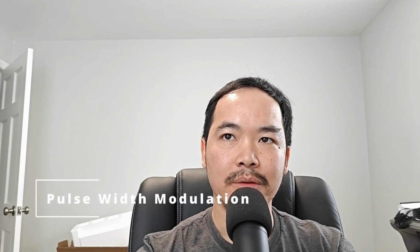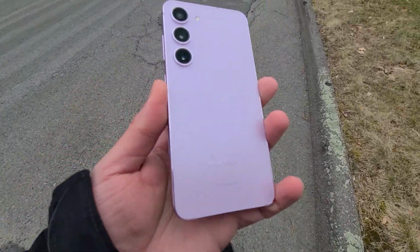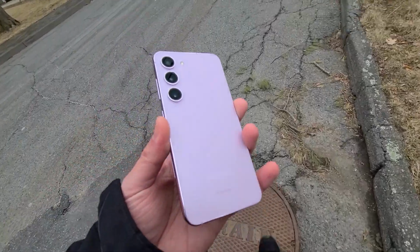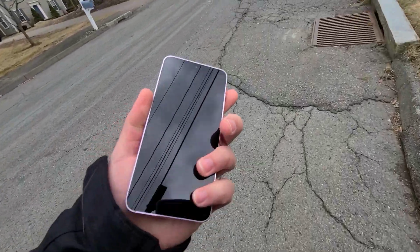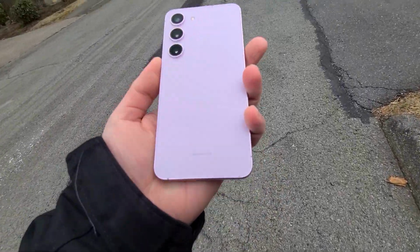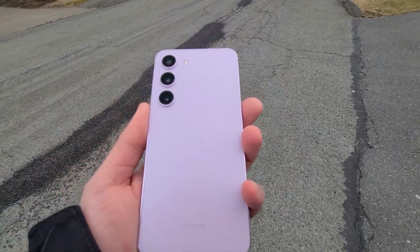Another spec that I started looking at lately is the PWM, also known as pulse width modulation. I started noticing this spec more when I was using the Galaxy S23 series. I noticed that my eyes would feel hurt or get fatigued after long periods of using it, and I just realized that the PWM frequency is much lower on that phone. So that's why the mini little flickers in the background hurt your eyes over time, depending on how sensitive you are to it.